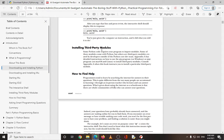Then installing third-party modules. So I think some Python code requires your program to import modules. Yeah, so I think these are for packages that are not yet available in the initial installation. So we need to download that. So I think we need to check that later as we move along, which modules we need to download to do the exercises in the books.